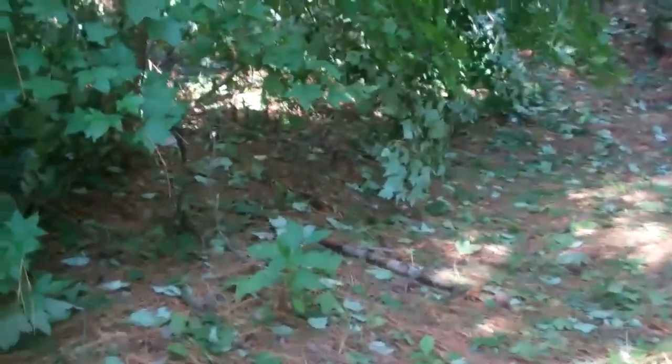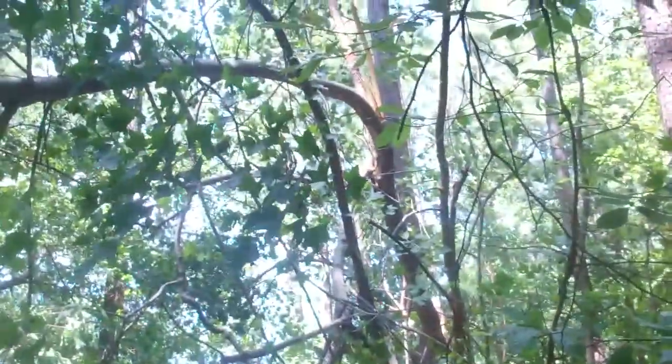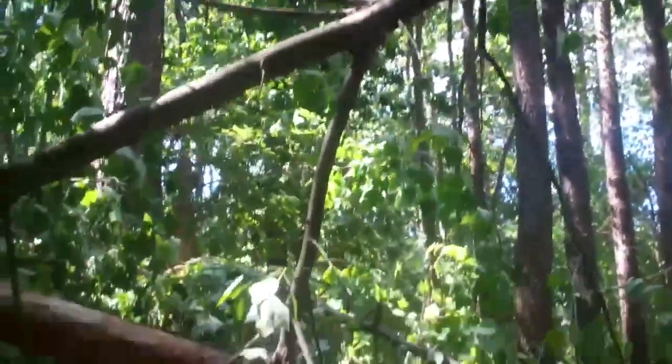I mean, the tree just fell down. Lucky it didn't hit the house. And now it's just blocking this path right there. See? There's just all these branches off that tree right there. All these branches coming off and just adding to the chaos.